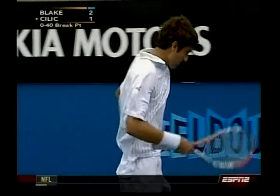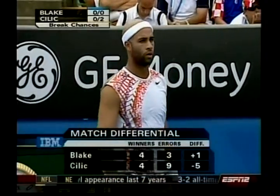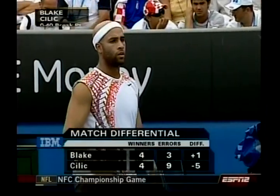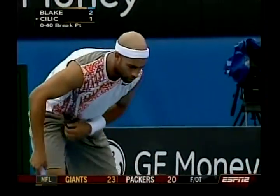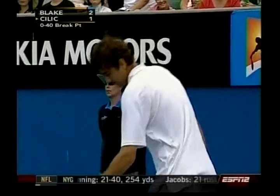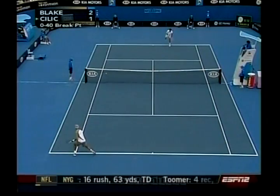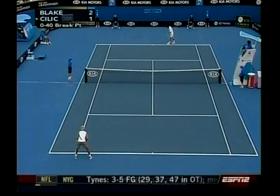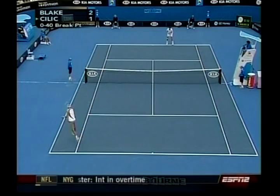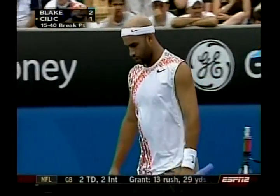Very windy conditions down there. This is a big start for James. He's got to come out here today and own this court. He's going to make Cilic feel like he's a visitor. These windy conditions should really suit James Blake much more than Cilic.